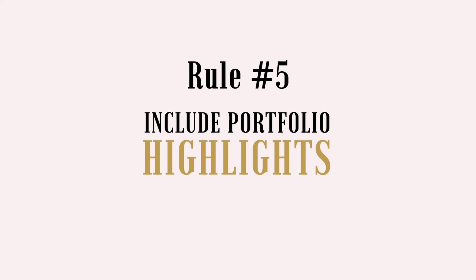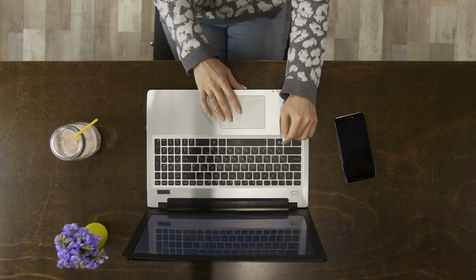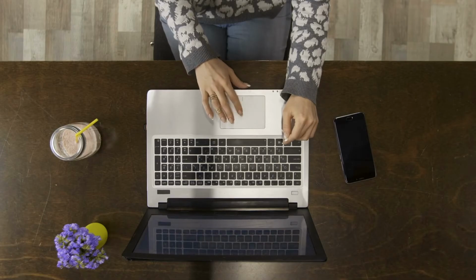All right, moving along to the final rule on my list, rule number 5, include portfolio highlights. So inside your portfolio, at the top of each piece, add a short summary on what the piece was for and why you chose to feature it. Include a small personalized note to offer some context and any other relevant information your client might want to know. The goal here is to allow your client to see the big picture, as well as offer writer's notes as to why you chose the angle and direction you did.